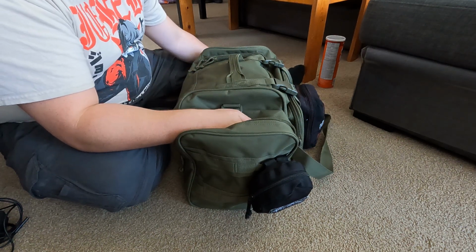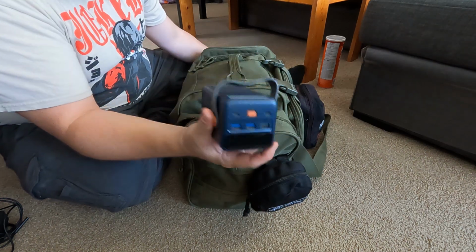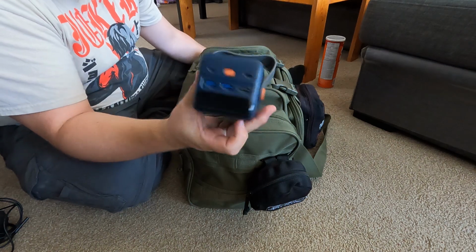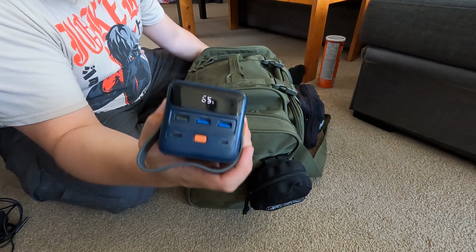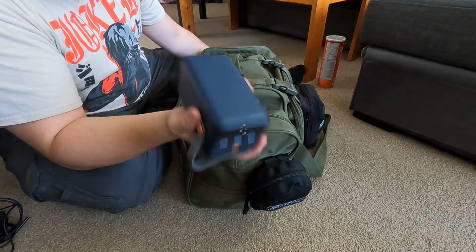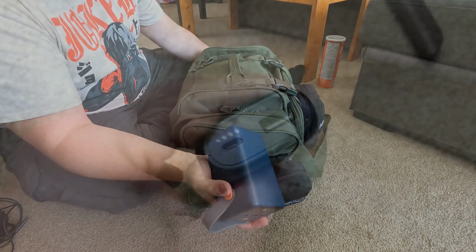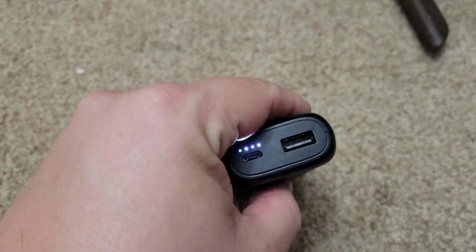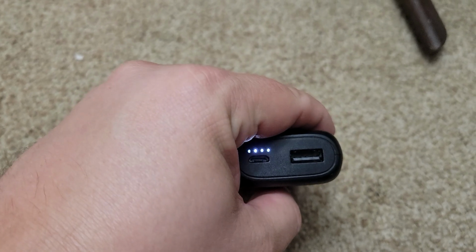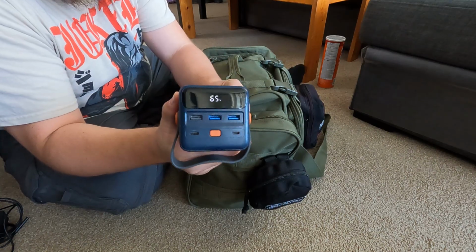Did I go for a 20,000 milliamp hour battery bank? No, I went for a 50,000 milliamp hour battery bank. As well, as you can see on the display there, I can track exact percentage of charge, which makes things even better for understanding just how much power I have left in it. Because when you have the ones that just have the dots on it, it's really hard to understand exactly how much power you have or don't have in the pack. I really love the exact percentage display on these things.